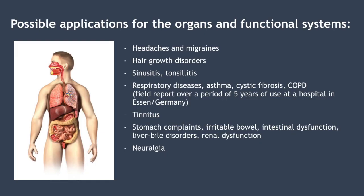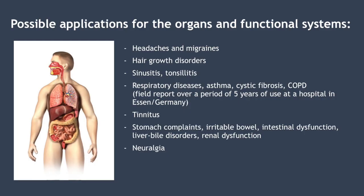Here are some possible applications for organs and functional systems. You can use PPTM for tension-related headaches and migraines. Of course, only during the pain-free phases. A study by Dr. Taubert on 10 migraine patients proved that within 2 months the pain attacks were able to be reduced by up to half with 1 to 2 treatments per week. For hair growth disorders, PPTM is used directly on the affected area.